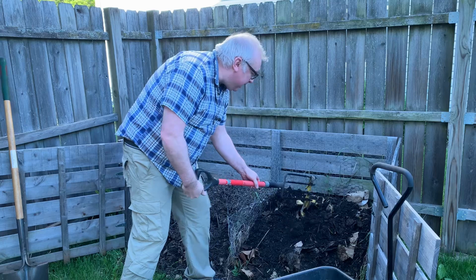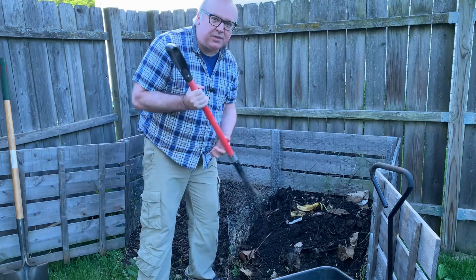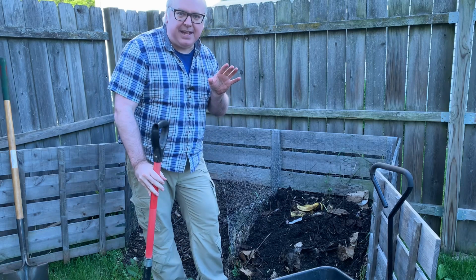Now, this can be a problem because it's super important to maintain good nitrogen levels in your garden soil in order to keep your plants healthy.